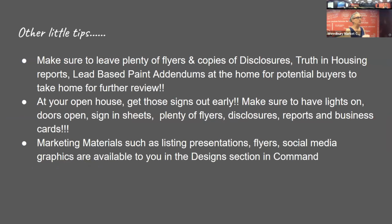And then the last thing, just a couple other little tips: make sure that you have plenty of flyers and copies of the disclosures, truth in housing, and lead-based paint at the house for potential buyers at your open house. Put up those signs early, make sure you are ready, doors are open, and you have sign-in sheets, flyers, and marketing materials as well. Make sure that you are utilizing those.